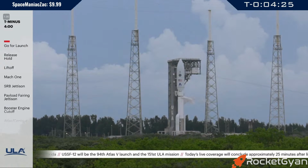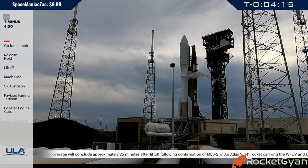Cool, so we are T-minus 4 minutes and 20 seconds in counting. Finally, the weather gods have calmed down. We are go for the launch because for the weather, for the rain, everything is green.